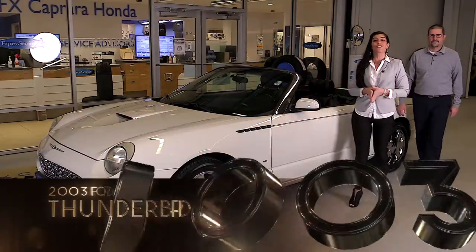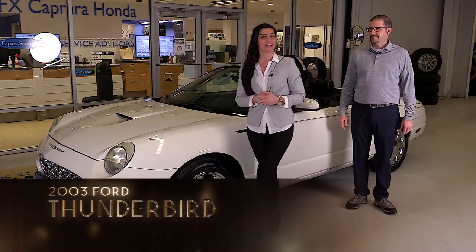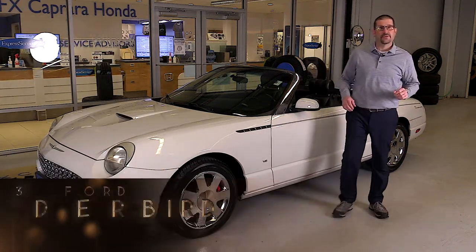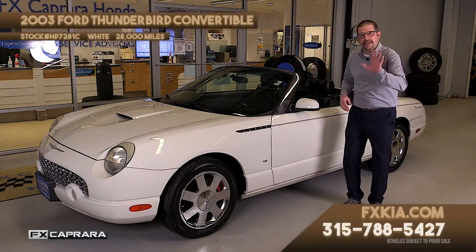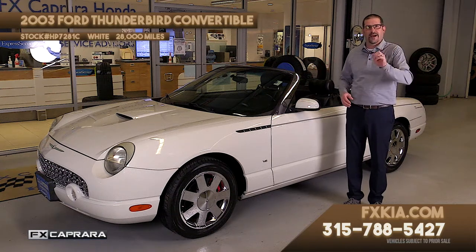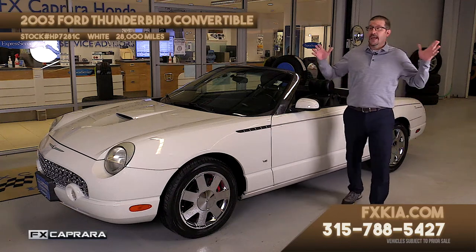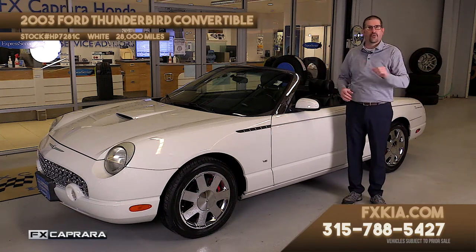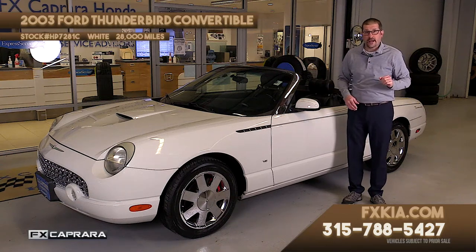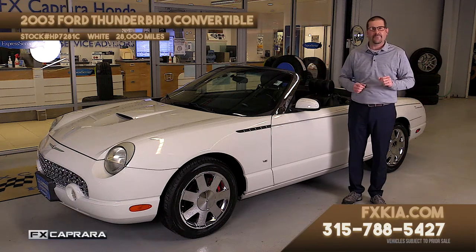We're starting the show off here at FX Caprara Kia with car number one, this rare 2003 Thunderbird. That's right, Brooke. Before we start talking about this rare 2003 Thunderbird, let me talk about this. At Kia, we take in so many nice trades. If you drive by our lot, you'll see Camaros, Jeep Grand Cherokees, and all the Kia product: Telluride, Seltos, Sportages, we've got them all. If you're looking to sell your car, come on up and see us. In 2022, we're still paying top dollar for trades.